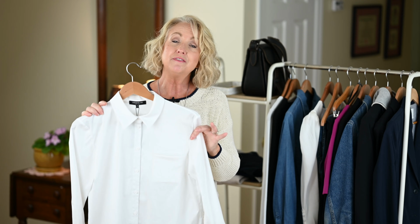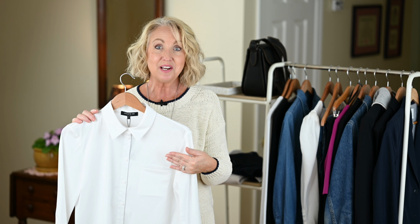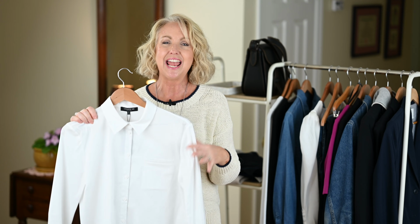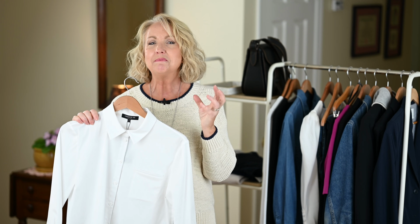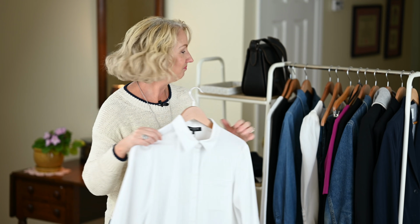This one is by Lafayette 148. This is a pretty pricey one, but I got it in the Nordstrom anniversary sale at a sweet price. It has a lot of stretch in it. And another little detail you can't see, it has just a very small bit of silver piping along the edge. One of those really modern, interesting touches that I just really like.